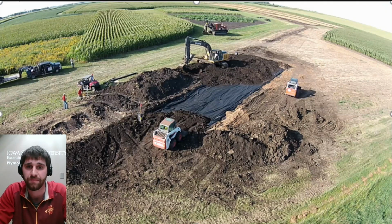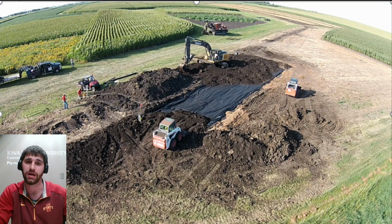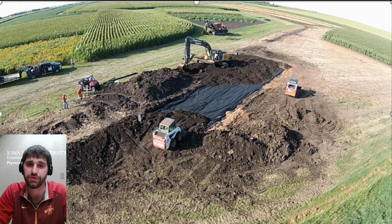And then on the top, we have a mesh covering that allows the gas to come up out of the bioreactor and through the soil and into the atmosphere. On top of the mesh, we have about 1 to 2 feet of soil, which we're able to put a pollinator on top of. So we planted over that, and that ground will be out of farm use, obviously, because the soil is only 1 to 2 feet deep.